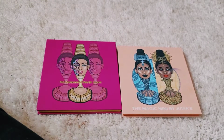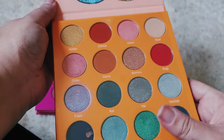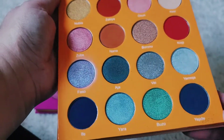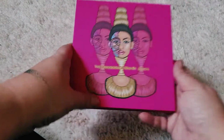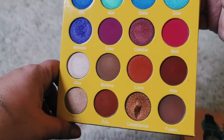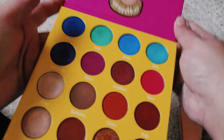These aren't necessarily a collection, but if I'm going to be honest, I forgot to put them with the other ones at the beginning. The Magic Mini. I was never interested in getting the big one because I would never go through this whole pan. So when they came out with the mini, I was all over it. Buzo's such a pretty color too. And then the Masquerade Mini. I guess technically I could say they're a collection in the sense of they're the minis of the big ones. I don't know. Roll with that the way you want to. But yeah, super pretty.